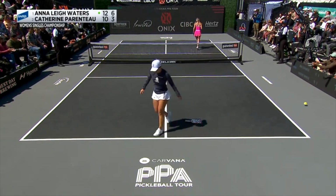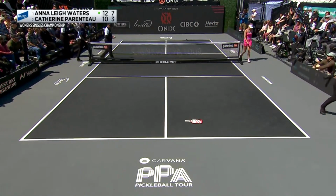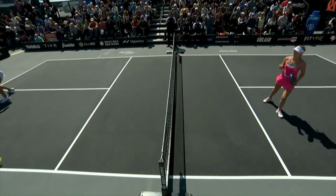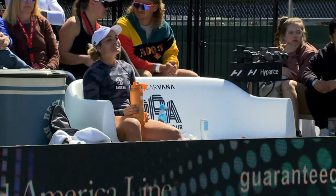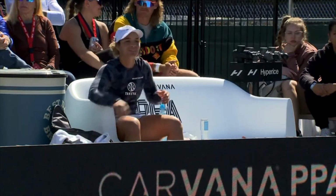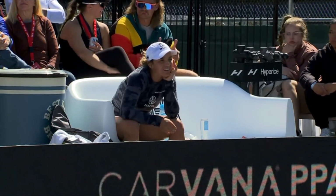Oh, and a nice touch volley. And Parenteau doesn't even chase the ball, just puts the paddle down and uses her second timeout. She used one at 3-4 down. She's now down 3-7. And, oh, just so beautiful from Anna Leigh Waters there. Catherine Parenteau has played a very strong match, had game points in game number 1. Trying to get an answer here in game 2.